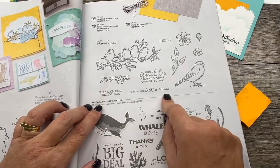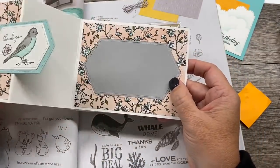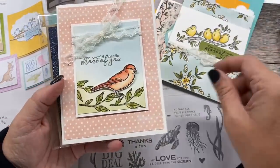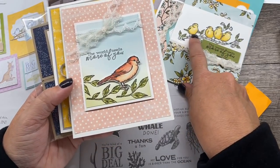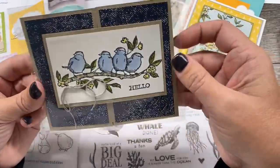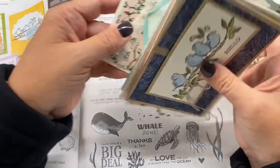Okay, Freeze a Bird, another really great set. I have a class on that one as well. I just pulled a few samples. This is a set that came out, gosh, 2 years ago maybe? Really a very fun set. I'm not a huge bird person, but I gotta tell you, these birds on that branch are really cute. And there are very lovely sentiments that come in this set as well that I just adore. Here, let me pull this one out because this is a fun fold. So yeah, that's a good one.